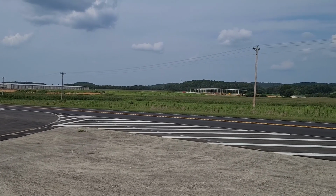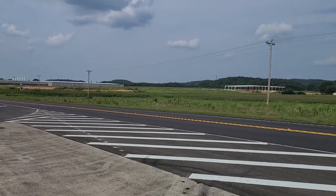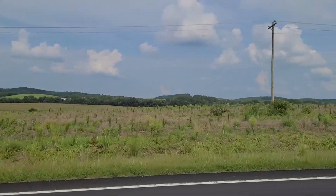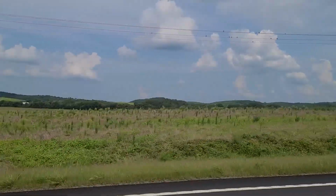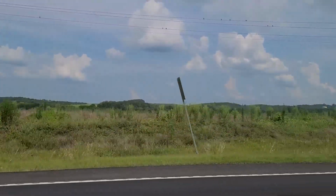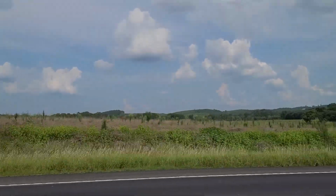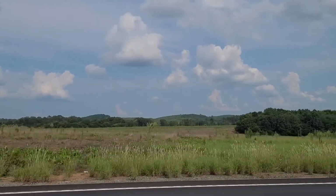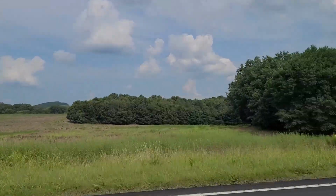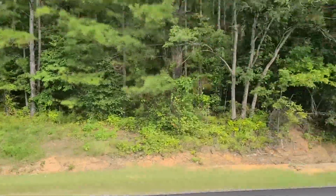Okay, we are looking across New 41 north to Calhoun. Look at all that new development. Logistics warehouses all up and down 41 over 53. Now we've entered Bartow County. Okay, it's Bartow. Wasn't Floyd.